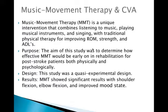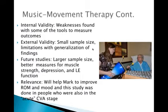So the results of this study showed that the experimental group had significant results with increased shoulder flexion and increased elbow flexion, as well as improved mood state. For the internal validity, there were some weaknesses found with some of the tools that were used to measure the outcomes.